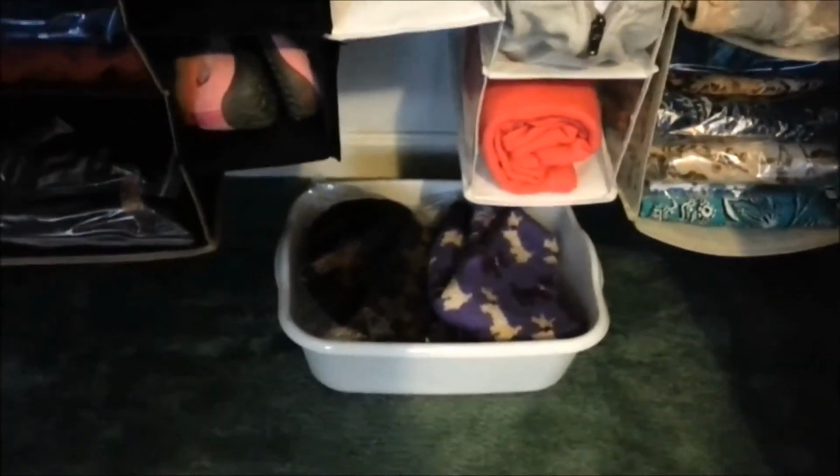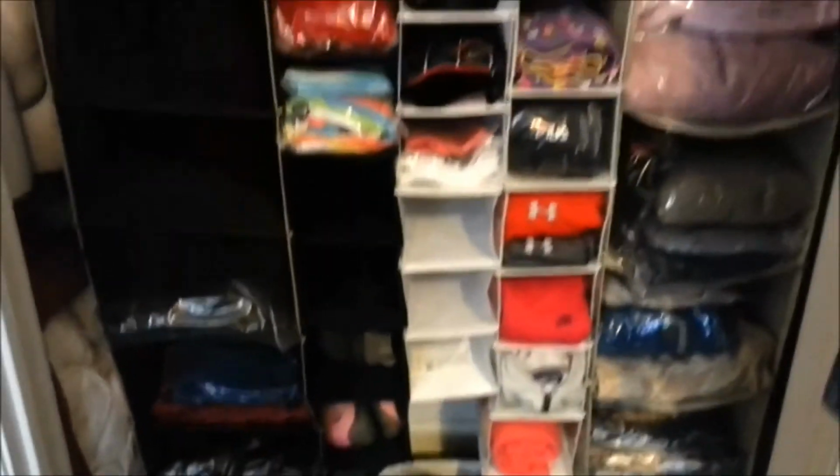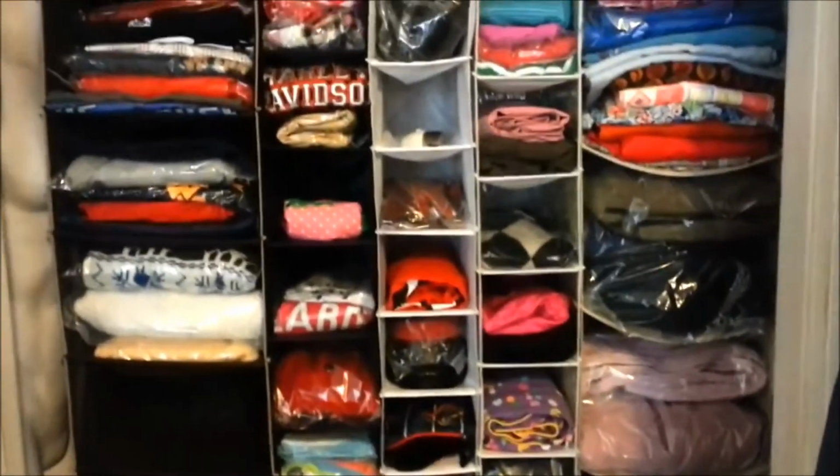Here is a tub also from the Dollar Tree with some minor things I haven't listed yet. I'm going to do more of those tubs underneath for stuff I haven't done yet.